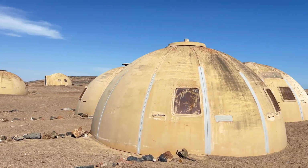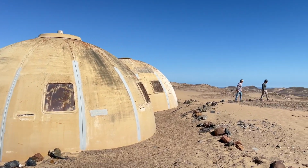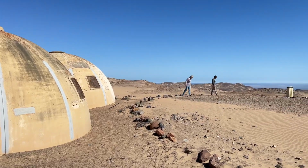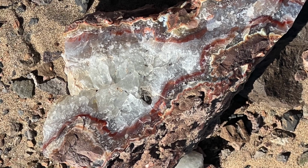We visited the Sarusa amethyst mine, which looked like the set of a Star Wars movie. There are still rocks containing gems scattered around, and we spent some time poking around to see what we could see.